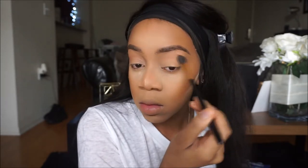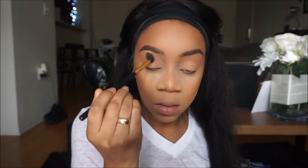With the BH Cosmetics Blush Neutrals palette. I love this palette. My sister-in-law Yvette bought it for me for Christmas. Oh my god, she knows me so well because this palette is everything. I'm probably going to do majority of my makeup looks this year with that palette. It's so good. It comes with 4 blushes and I forgot how many eyeshadows, but I'll link it below. It's amazing. You'll see the color payoff.